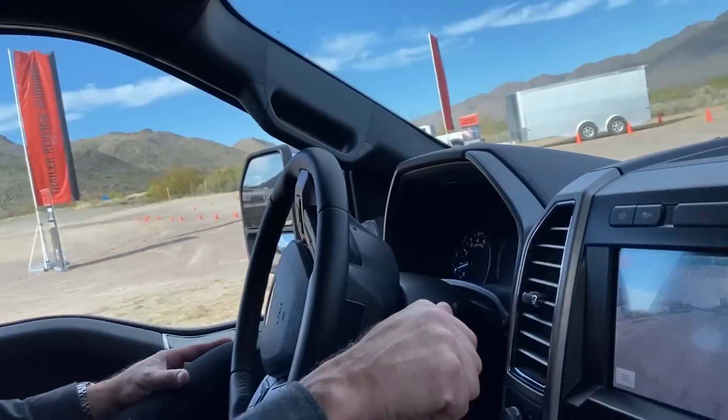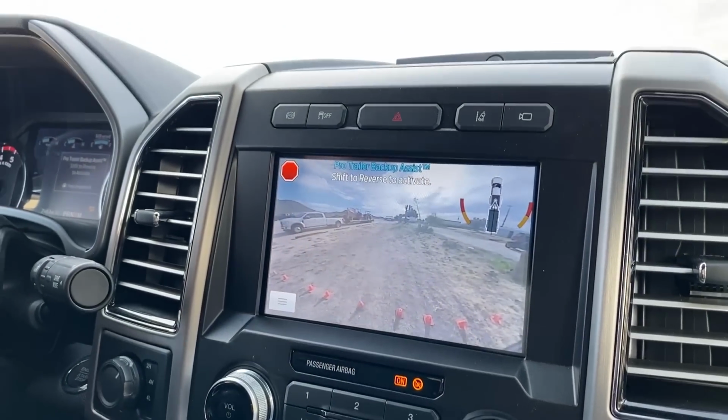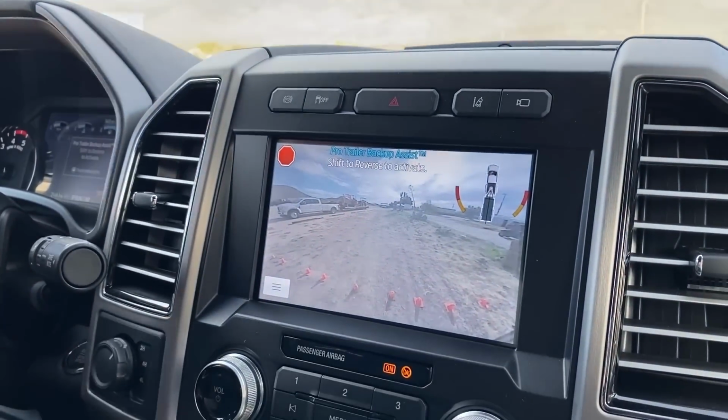Now, once you go back and drive, the system goes into standby mode if you want to readjust. But you have to do all this driving when you're going forward. That's pretty handy.